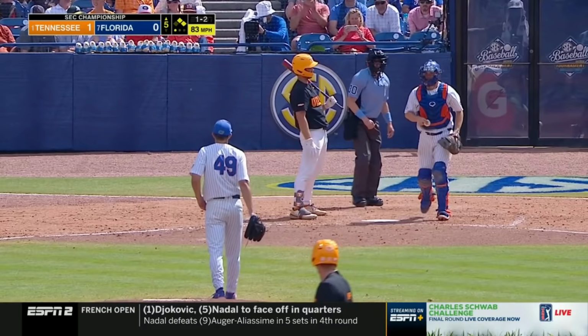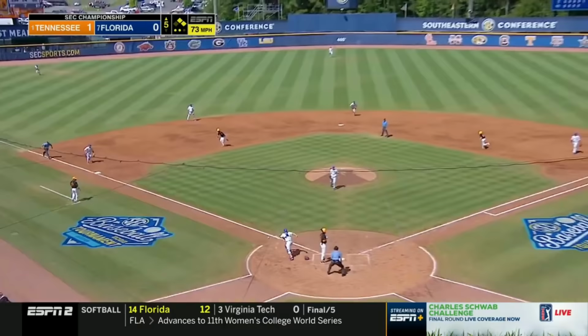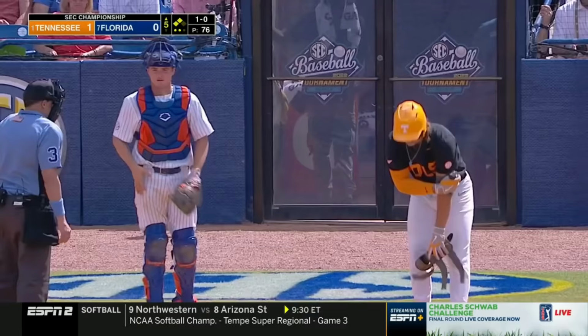That is strikeout number 6 for Carsten Finbold. Go for one of the strikeout looking. Gassetti steps in front of it. Both runners advance. Burke to third and Stevenson to second on the wild pitch. You got to walk back here. Gilbert has not looked comfortable the last couple nights.